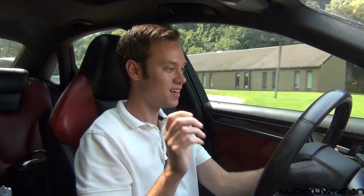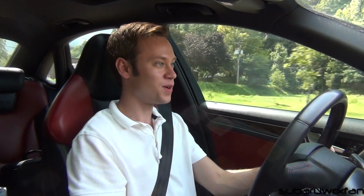Yes, you don't have the awesome growl of a V8 in front of you like you normally do, but it just feels amazing. You can't deny the G-forces that this car puts out. Oh man, is it fun to just go full throttle in this car. But yeah, those are my first few impressions, but I'm going to drive this car for a while longer and get a better feel for what it's like to drive over a longer period of time, and I'll come back and let you know my updated impressions.